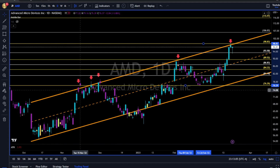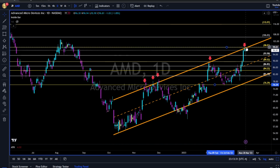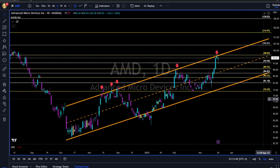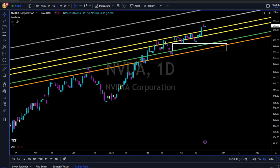Because price, as you can see, each and every time reached this trend line, it got rejected, pulled back, and then made a bounce. So wait until a pullback, maybe towards this middle trend line, and then look for a bounce, or look for a break up and above the 100 area. And again, educational purposes only. This is not advice to take any trade or investment of any kind. Do your own due diligence.